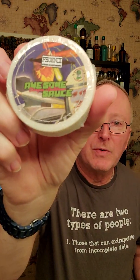Now I got a few things. Oh, what's this? One thing I get from Phoenix, and I also get from Sterling, are shaving pucks. I haven't used a shampoo in over a year, so I get shampoo pucks. I like to try different scents, so every time I order some, I order different scents. Oh, that's not bad. This is Awesome Sauce from Phoenix Artizan Accouterments. Of course, they make the shaving soap and the aftershave and everything else.